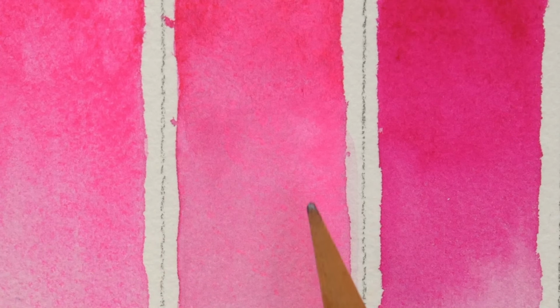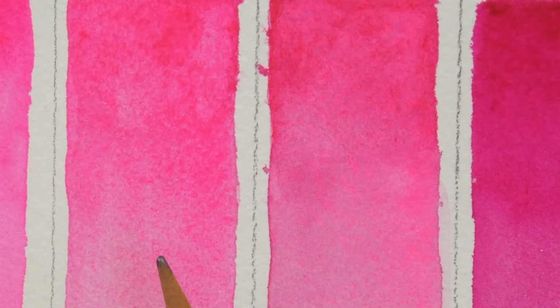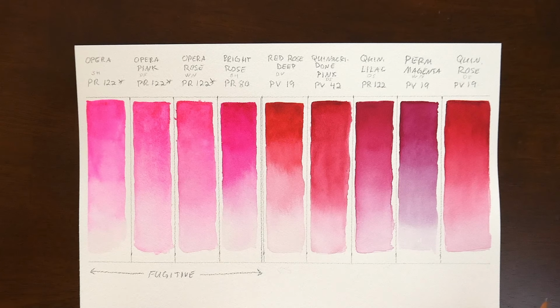What you can see in the Opera Rose, somewhat in the Daniel Smith, but especially in the Winsor Newton, are these little flecks of fluorescent color that have separated from the pigment. You can see a little bit here. So these actually granulate a little bit in comparison to Opera. So here's the Winsor Newton, here's the Daniel Smith. These versions of Opera, which are the same color, are all fugitive. Then there's Bright Rose, which I thought was a safe color, but it's not. It also fades.